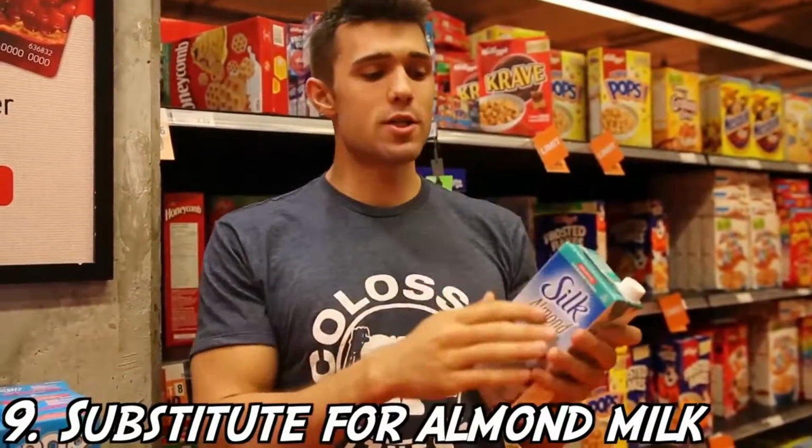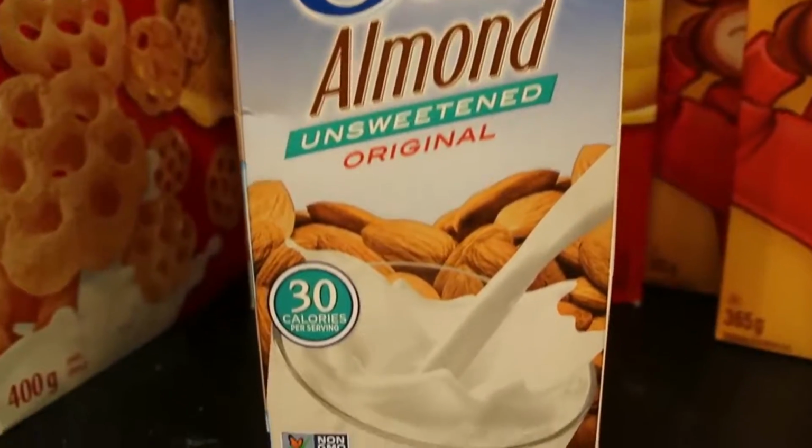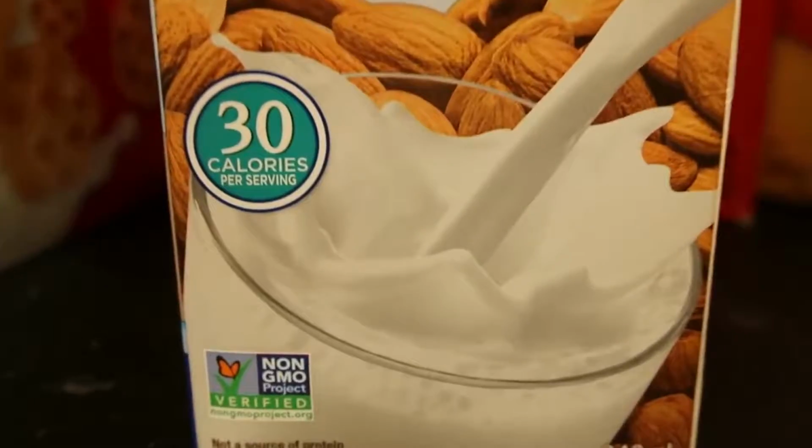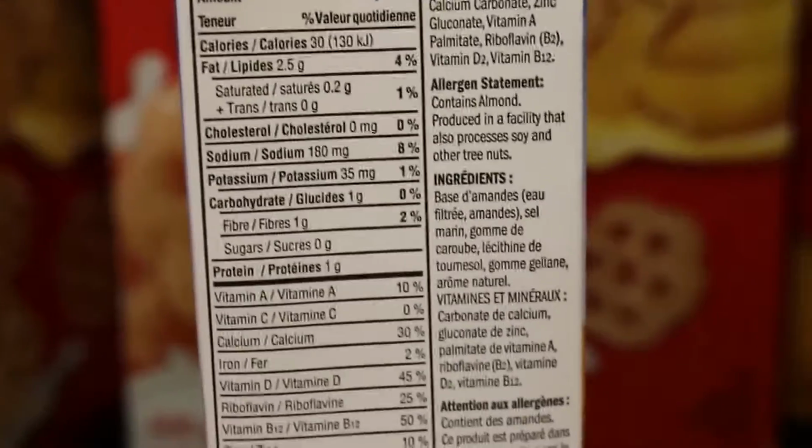Simple switch: switch out for almond milk. Right here, this one is 30 calories a cup. It's incredible. Overall, you're going to save so many calories throughout the day. It's a small but very important change that you can make to your diet. Almond milk also has a ton of benefits, and I would even argue that you want to avoid lactose in anything as much as possible, but that's for another video.